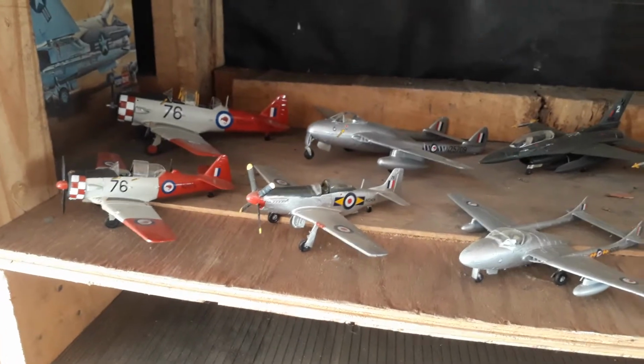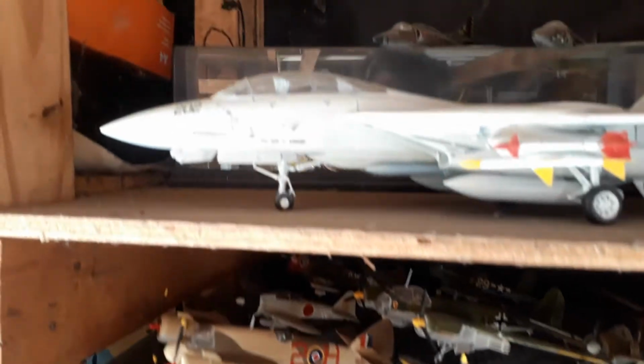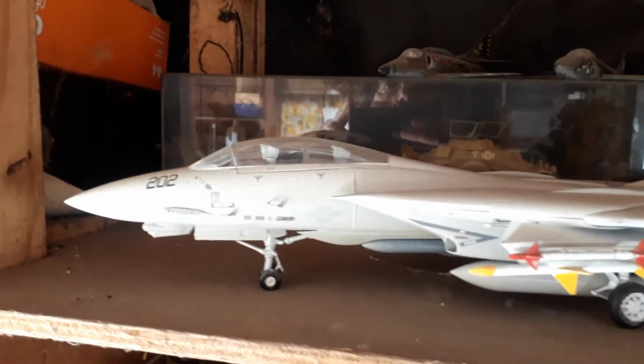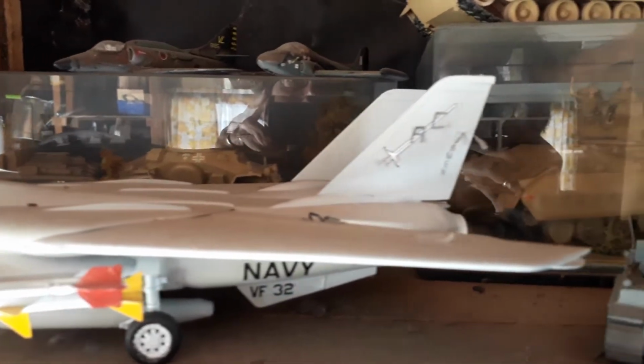Hi everyone. Yesterday Jan asked what the collectibles were behind me. It's actually my model collection. I'll give you a quick little tour. This big beastie here is an F-14 Tomcat, a la the ones they have in Top Gun.